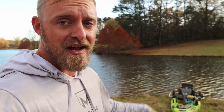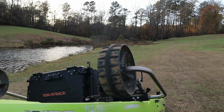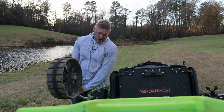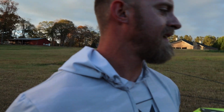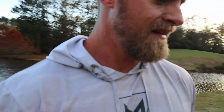Let's go ahead and get this kayak loaded up and I'll get you guys back in the truck. Smush my finger. Oh man, it hurts. Oh man. I have a splitting headache. But I'm gonna go to the house, try to take me a nap, get rid of this thing.